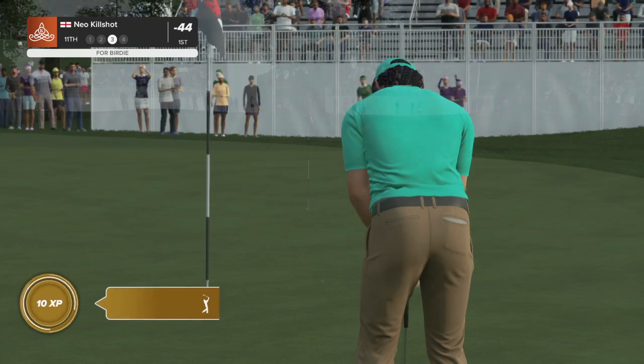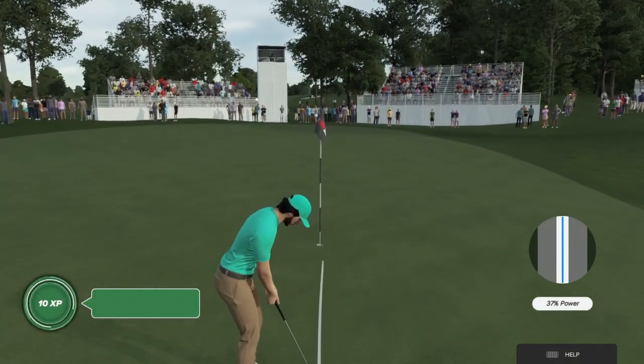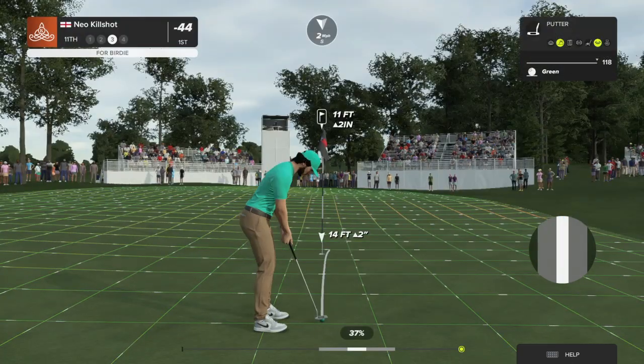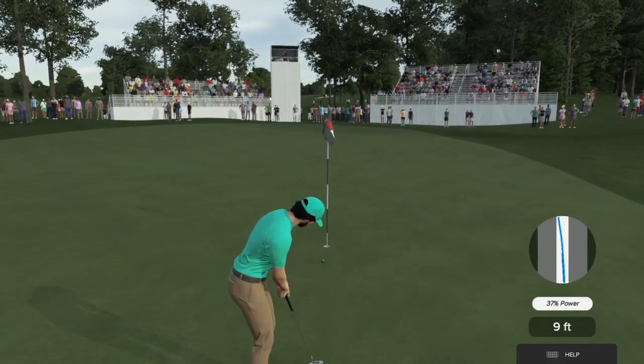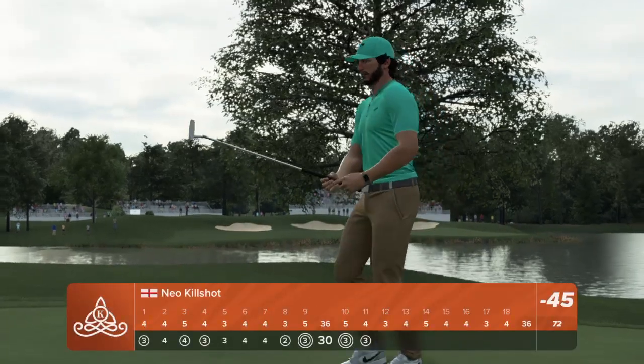A wonderful shot. A chance for birdie here on the 11th. All right, Henny. What's he got in front of him here with this putt? This one will run uphill. This one has eyes for the hole. A well hold. He'll take the birdie.